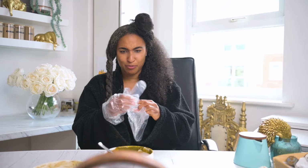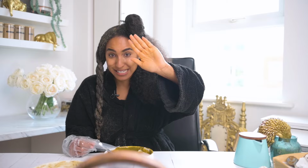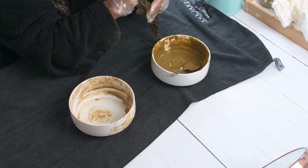Okay guys, so temporarily lost my mind, and guys, just want to show you, I picked up the henna and then I remembered what I was working with. Put some respect on henna's name, because it took about 20 seconds to make my hands this orange, so don't be a Farida.